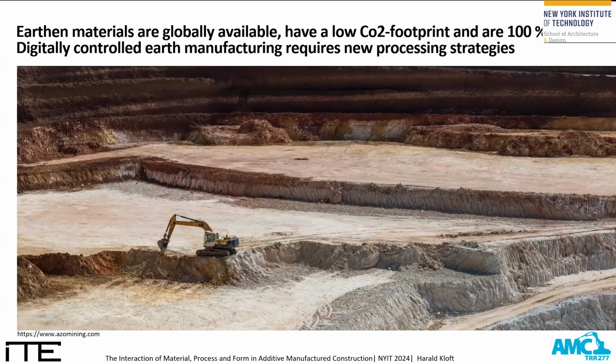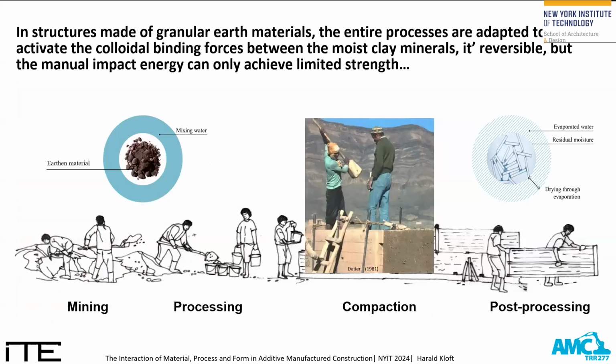Using earth material is highly traditional. For thousands of years, in all parts of the world, we have had earth material, and different technologies have been developed. We focus on rammed earth. In relation to concrete, we have the granular material, and we don't add cement, we just add clay and water. And it's totally different. Here there is no hydration, no chemical processing which glues the particles together. It's a physical gluing. You activate the Coulomb forces between the water and the granular material. And this is also why, when you deconstruct earth structures later on, you can use the material again. You can fully activate its physical binding forces again.